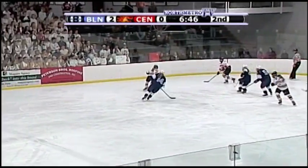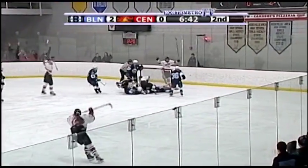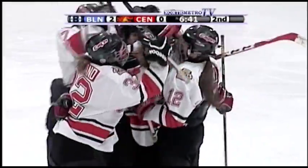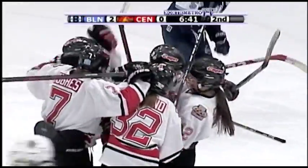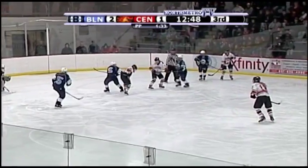Cougars, the 1 seed, on the ropes, 11-game winning streak, looking in jeopardy. They need some help. They turn to their senior. It's all about that Jessica Baseflug to put it into the back of the net to make it 2-1 in favor of the Bengals still with 6:40 to go in the second.